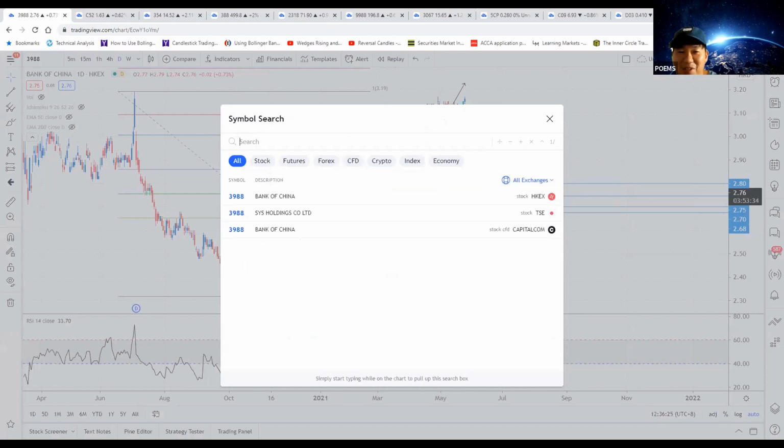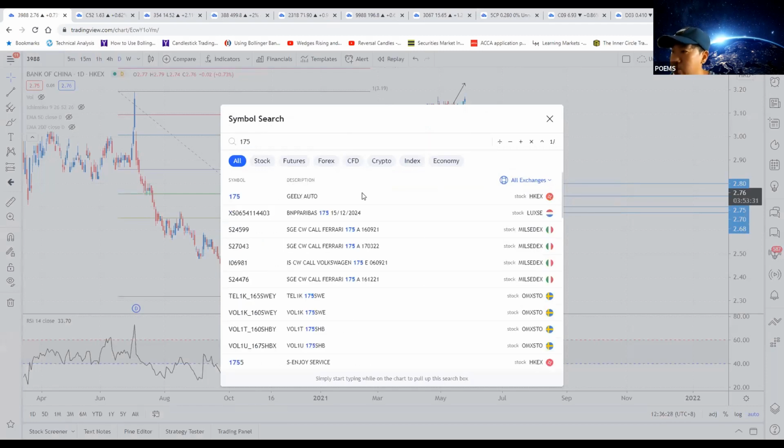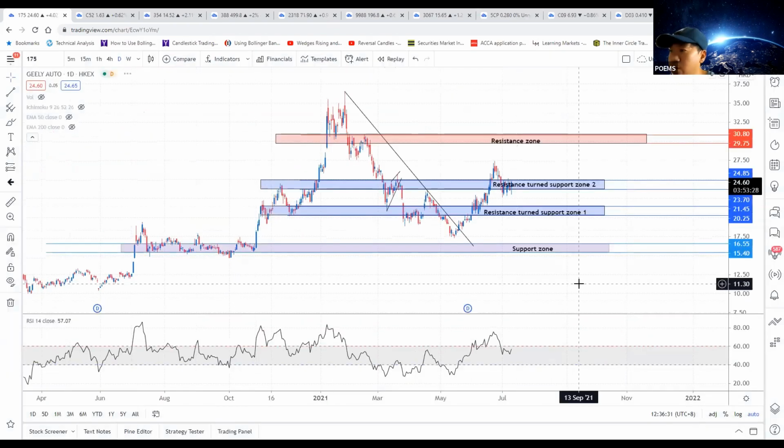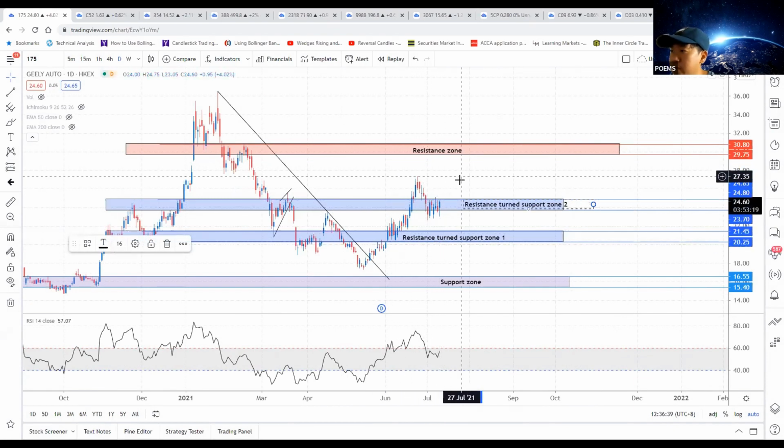Okay, so I'll do Bank of China and then Geely, and then I'll do MM2. So for Geely Auto, the rebound and then the correction. So right now, the resistance and support is kind of well supported here, but it's like consolidation.